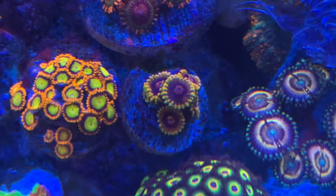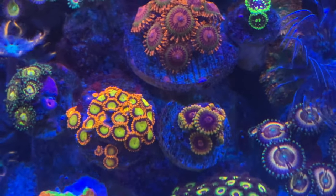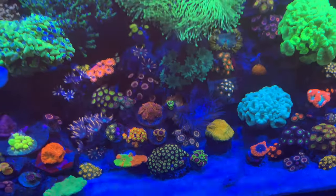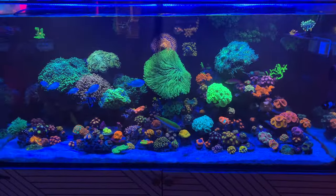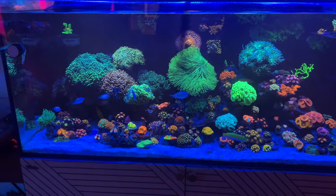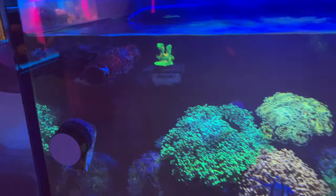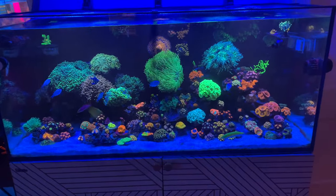The Mind Tricks, I picked this frag up at Reefapalooza, and it's been popping babies like crazy. Souls are doing pretty good. I feel like I got the flow dialed in. I do want to replace that gyre, which is super dirty, with another MP10. I feel like they're easier to clean. The flow is more intentional.